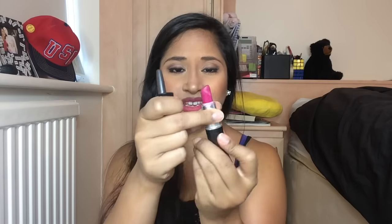My go-to lipstick and lip liner, and I don't think this will be any surprise at all. If you know me, you know that I'm going to say Plum Lip Liner by MAC, because I'm wearing it today with this lipstick, and I'm wearing my Flat Out Fabulous by MAC. It is my go-to lipstick. I use it all the time in most videos, most of the time when I go out, and I just absolutely love it. I just think it's really pretty.